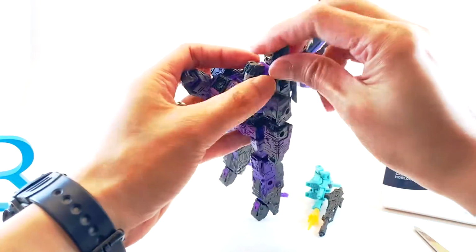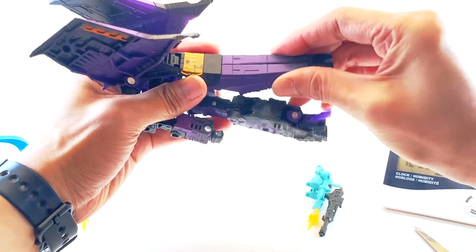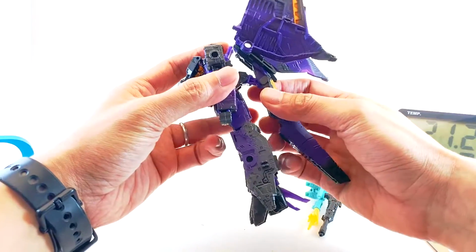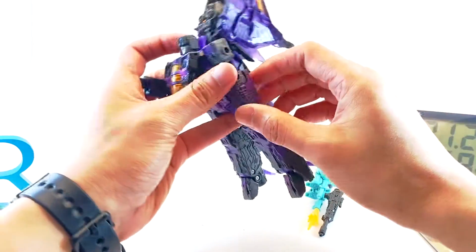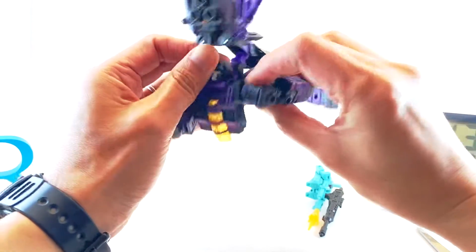There you go. There's going to be the nose of the Seeker, the Tetrajet. Oh, wow. Now that looks nice already. Okay, and then I think that's almost it. We're going to push back on the head in there.